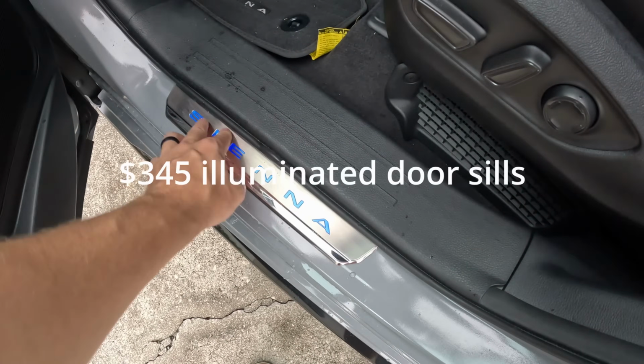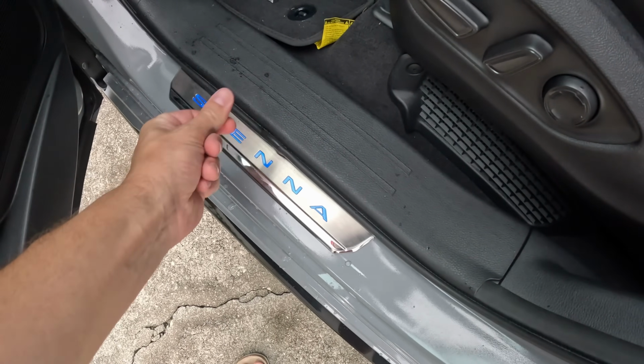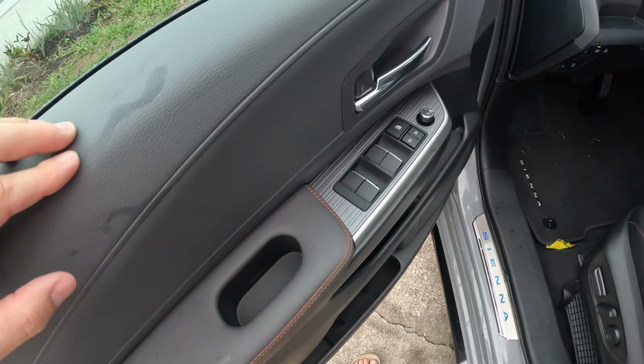It's so bright during the day that it doesn't even look like it's illuminated. Just like it's painted like a neon blue. It looks pretty cool here. Materials are much better on this model.